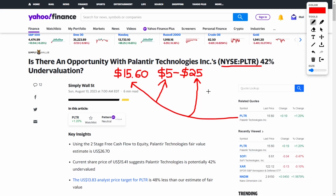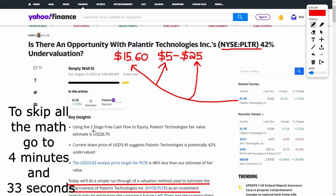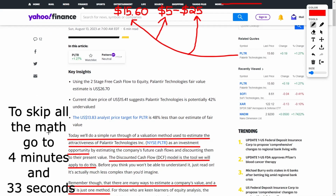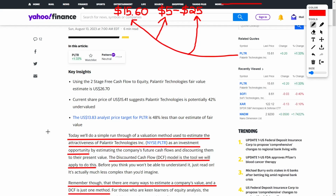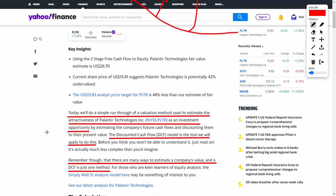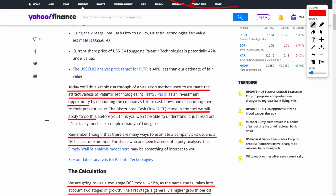In this article, we're going to be using a two-staged free cash flow to equity model, also known as a two-staged DCF model, which is a tool we are going to be applying to determine this company's true or fair value. Now, when we do this, you need to keep in mind that there are many ways to estimate a company's value, and a DCF model is just one method, so it's better to use multiple methods and average them all out instead of just relying on one. However, since this article is using a DCF model, that's the one we are going to be looking at today.